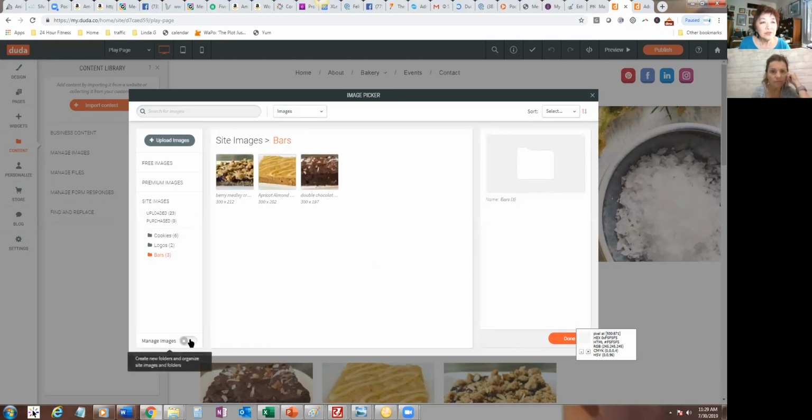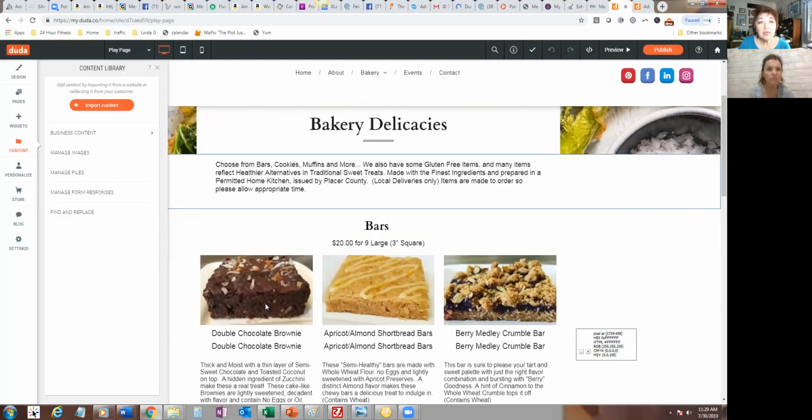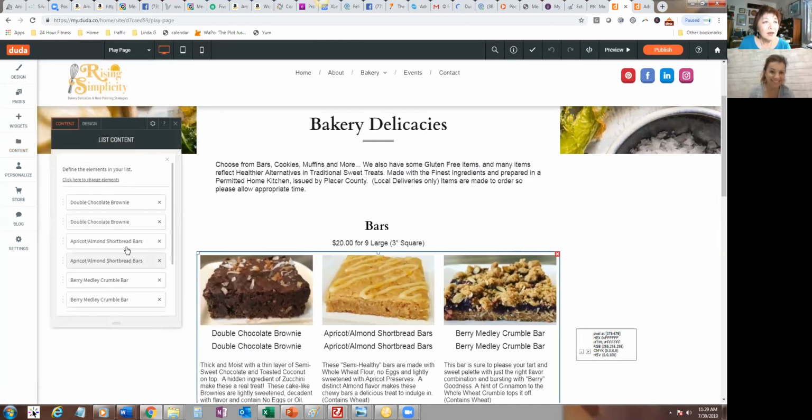So one of the things, if you see it says manage images, you can create more folders. Rather than have hundreds of pictures everywhere, at least this will keep the cookie pictures in one folder, so it's just a nice way to organize it. So as you upload all your pictures, you might want to start here. And then when you go back to the editor, and I'm going to fix this before I leave, that double chocolates. It's really double. Yeah, I'm not sure. And again, it's just a computer glitch, and I don't know what happened, but that's why the backup and the undo is good, but I think I got past that.